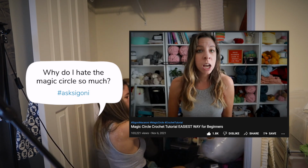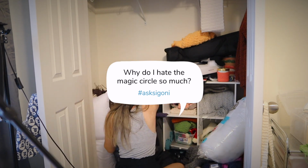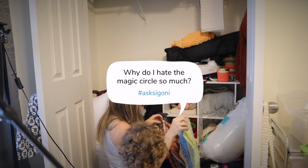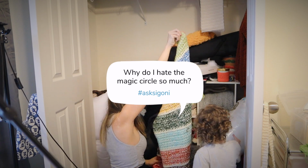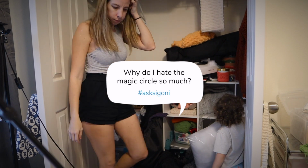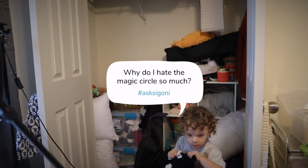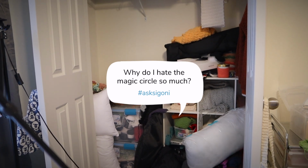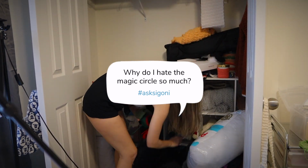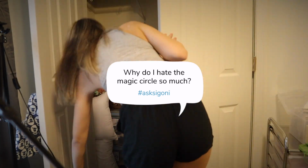If you can't get the magic circle now, just set it aside and try again later. That's exactly what I did. I told myself I'm done, I'm not gonna learn it anymore. And then a couple weeks later, or maybe even a couple months later, I picked it back up and I got it almost immediately. So really, just set it aside for now. Just crochet and relax and pick it up later, and I promise you will get the hang of it eventually.